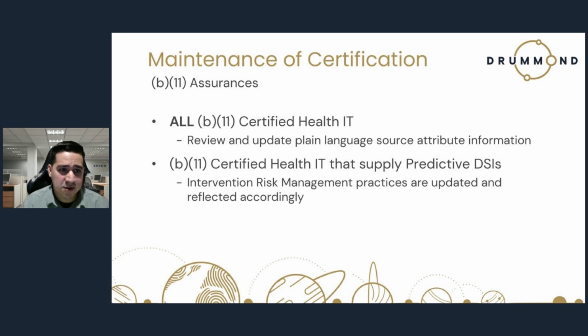The compliance states that you will have to continuously update your intervention risk management practices as necessary, whether you're adding in new predictive DSIs or removing them. The risk management practice would need to be updated accordingly, and the summary information that is publicly posted and was submitted to the cert body would need to reflect those changes as well. This monitoring and updating of the intervention risk management practices also ensures broad transparency and enables users, patients, researchers, and other interested parties to understand the steps that you as a developer are taking to mitigate any risks associated with any of the DSIs, predictive DSIs you are offering.